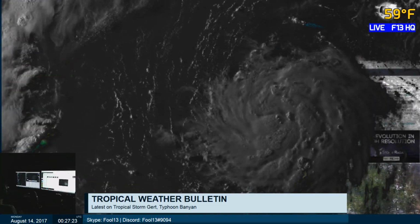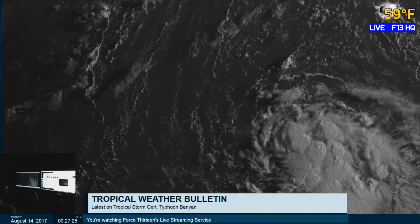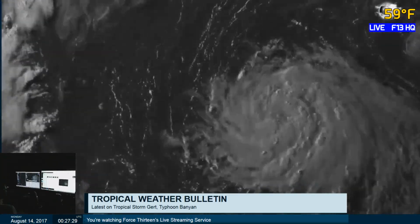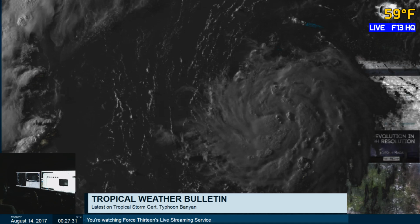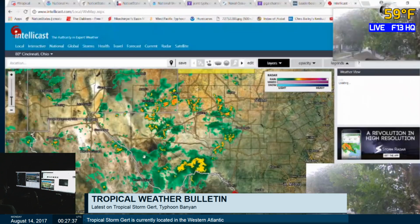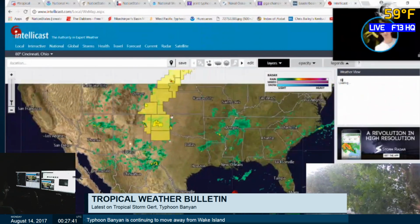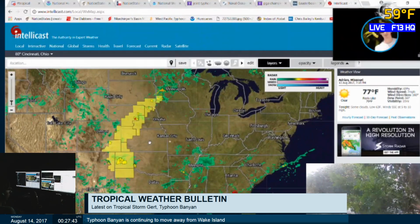And then, like I said, forecast to peak at around 60, 65 miles an hour as it turns extratropical. But yeah, it's starting to get better. Definitely starting to get better organized in the last few frames that we're seeing. I think it's been getting better all day, and it's been increasing in size as well. Yeah.